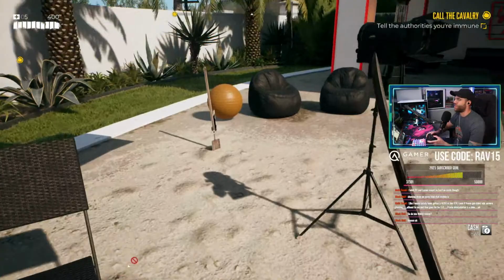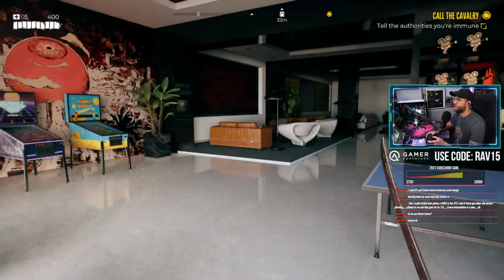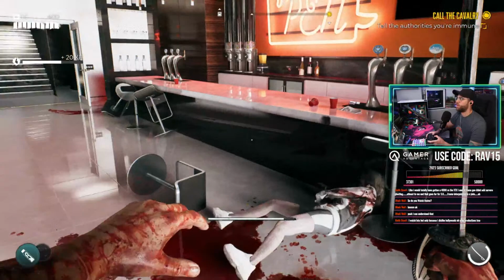Ooh, a shovel. Nice. Just one of those things. Alright. Oh, there's another walker in here. What? I was in there last time.